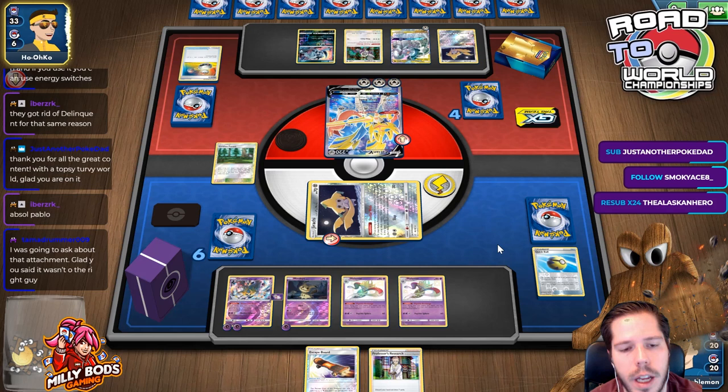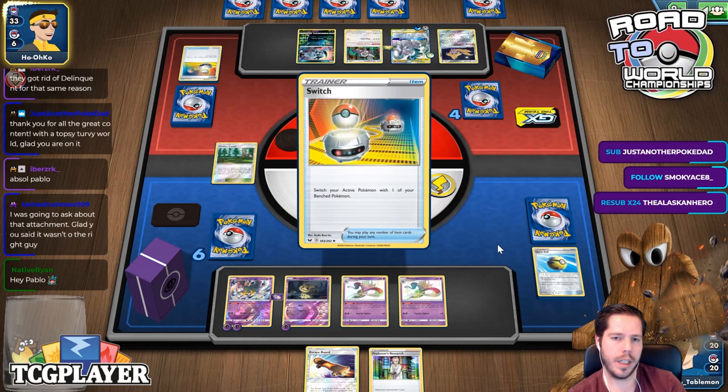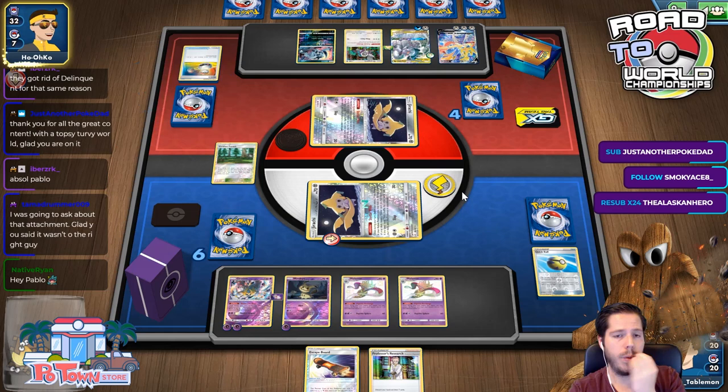All right, so we see the water there. That was very silly. Hey, Native Ryan, how are you doing? We see the switch onto Jirachi, so we're probably gonna lose our Jirachi. I don't mind that too much, but I should have returned KO'd here, and then I would have had a chill turn where he doesn't do much, I don't do much, but that's okay.